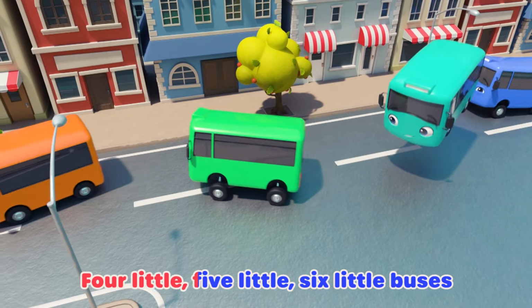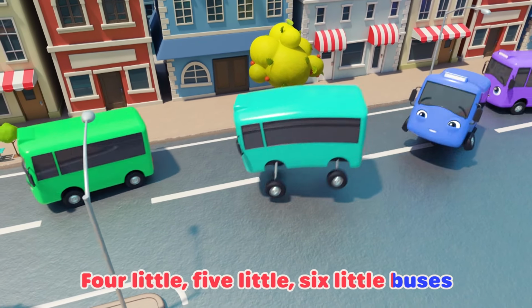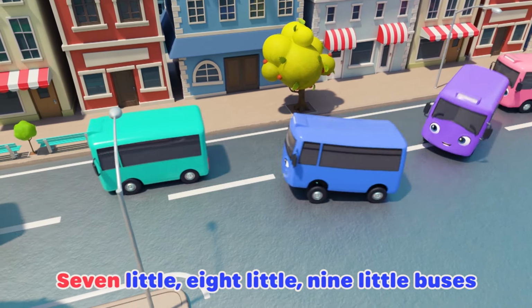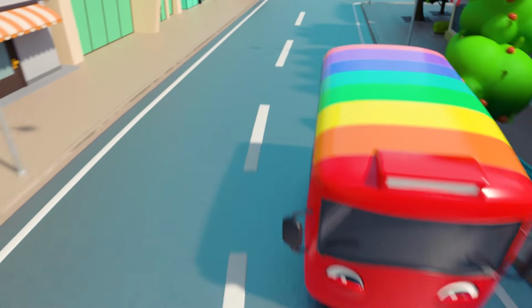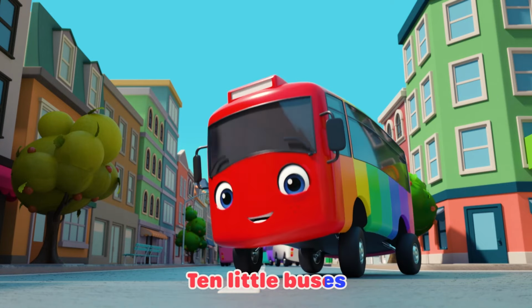Four little, five little, six little buses. Seven little, eight little, nine little buses. Ten little buses.